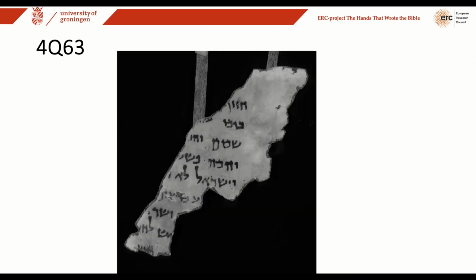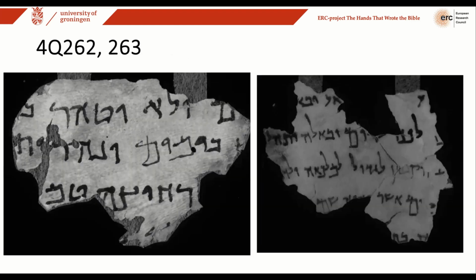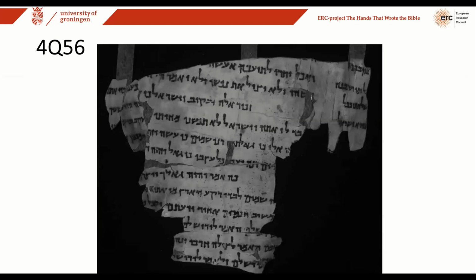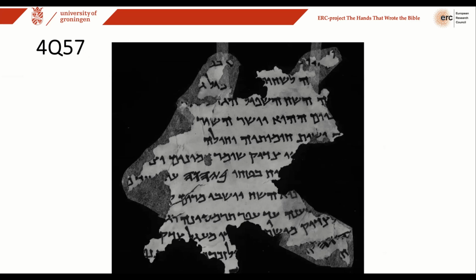When we look at, for example, the Serekh ha-Yahad, the Rule of the Community manuscripts, also there we have half of them being of what we then call substandard quality. And here are a few of those. And sometimes we also have very nice examples where the handwriting is very regular and very consistent, as here, for example.